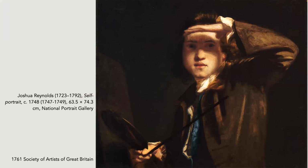This is Joshua Reynolds, a self-portrait. Now, Joshua Reynolds, with some other artists, broke away from Shipley's Society of Arts and formed the confusingly similarly named Society of Artists of Great Britain, which a few years later had 211 members and obtained a royal charter.